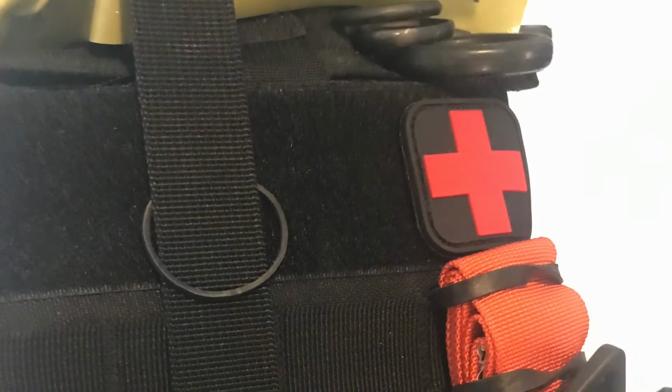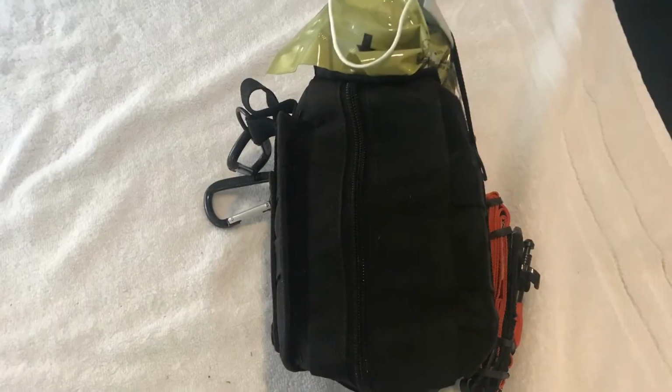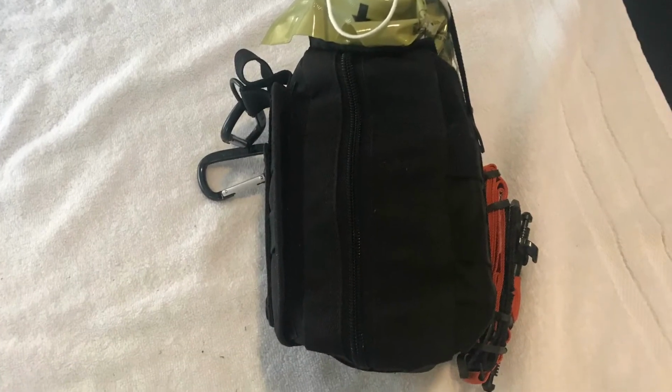This is what it looks like all together. I have my Israeli bandage and my tourniquet on the outside, and it clips with those carabiners on the back seat of my truck.